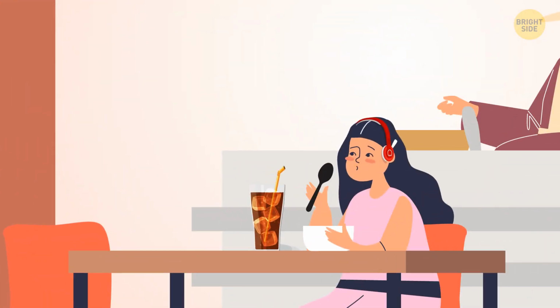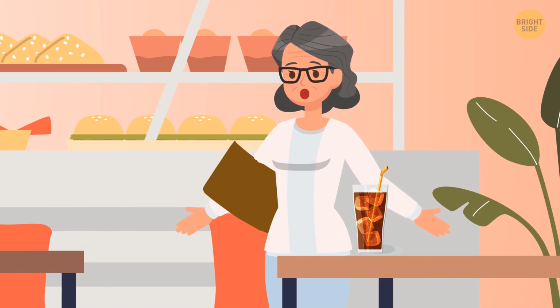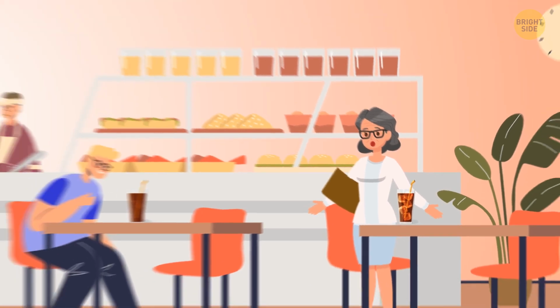Tatum, a teenager, said that she'd been listening to music and minding her own business. Charles, a middle-aged man, said that he'd just arrived a couple of minutes ago and hadn't seen anything. Skylar, a doctor, said that she had been focusing on her book and her drink and had seen nothing. Who's guilty?